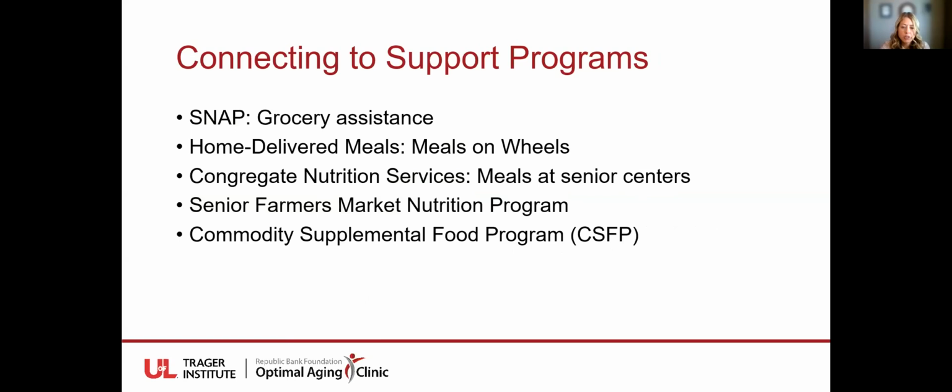And then connecting our older adults and caregivers to some of the community programs can help them address some of those root causes of food insecurity. So programs like SNAP, Meals on Wheels, congregate meal services, and farmers market vouchers provide some of that financial and logistical support. And they ensure that nutritious, brain healthy foods are accessible even for those who have limited resources. So proactively offering these connections to these programs can really transform a person's nutritional status and their quality of life, of course.